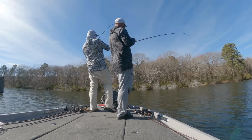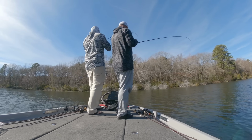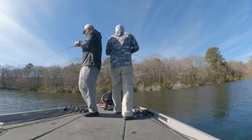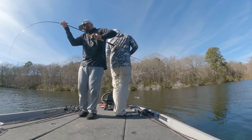The chatterbait is such a deadly bait. The bladed jig. Throw that thing out, wind it back, that blade's up there vibrating. But a tip that I'll give you about chatterbait fishing is to be erratic.